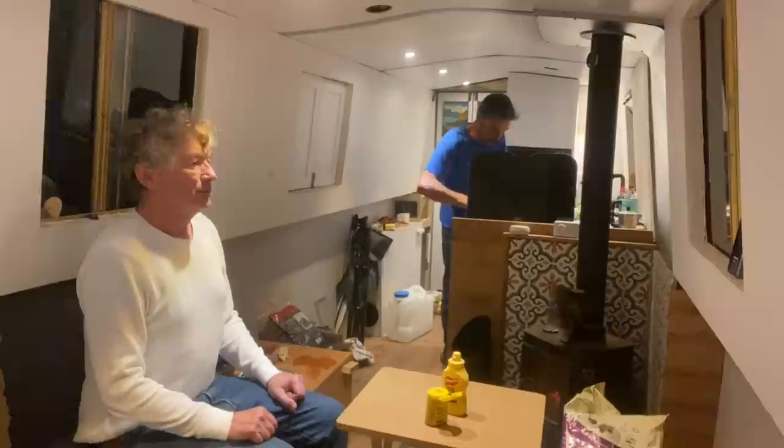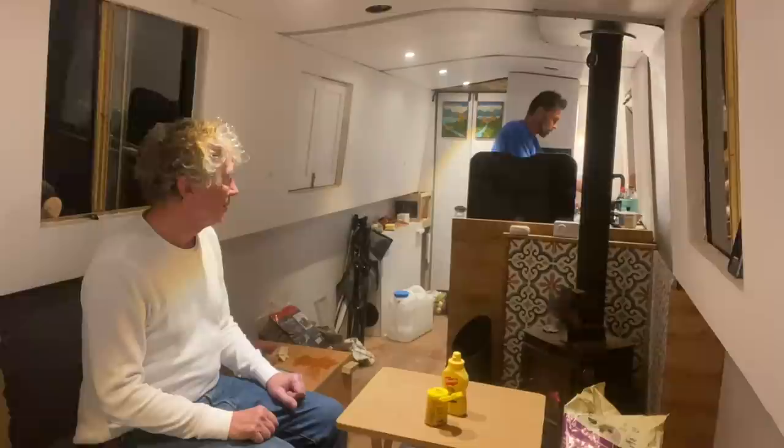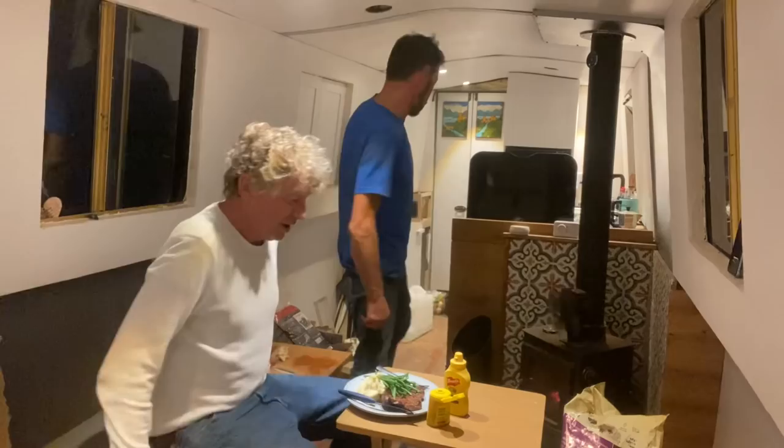Right, I've made us some dinner. Will has certainly earned himself a dinner tonight. He did all those locks. Look how many at this. How many locks did we do? 14. 14 locks. Look at that. Right, steak and mash.